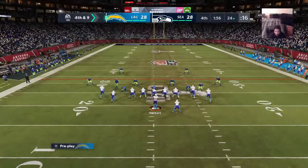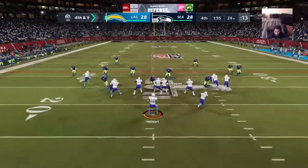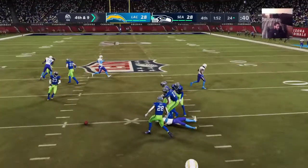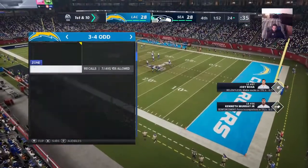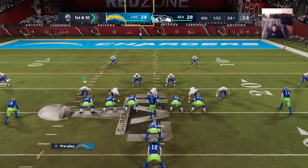And a tough ask here. They're going to go for it on 4th down and 9. They snap it to Herbert. He's supposed to catch that all day. The 4th down play doesn't work for the Chargers. And the Seahawks will get the football back in outstanding field position.